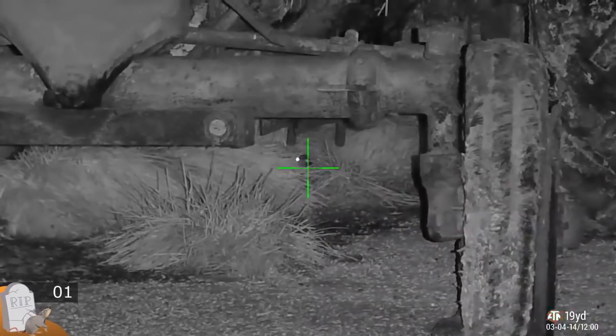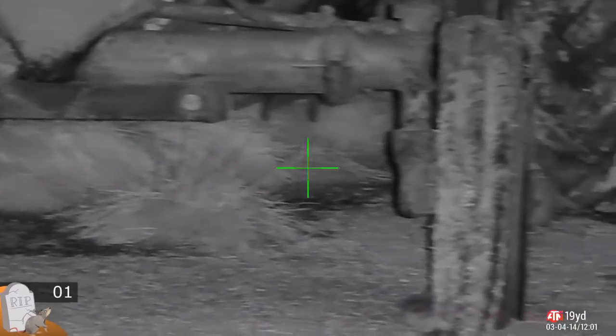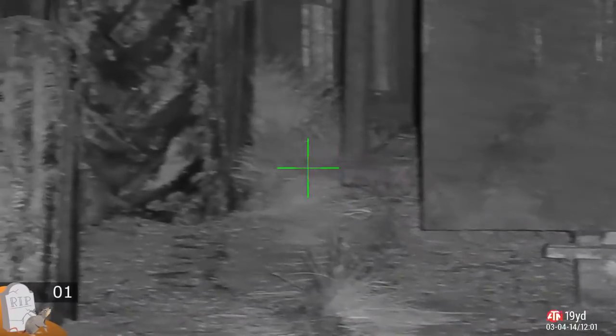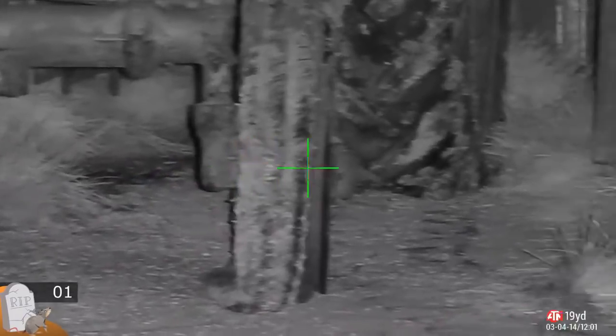This one's hiding amongst the grass. Nosy neighbour. Missed him though, didn't I? Never mind. I will get you one day. One final look around. It doesn't look like there's going to be much more action in here.